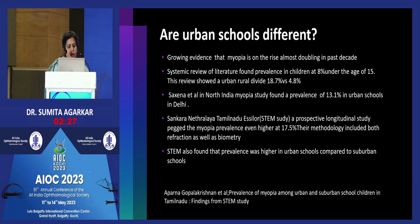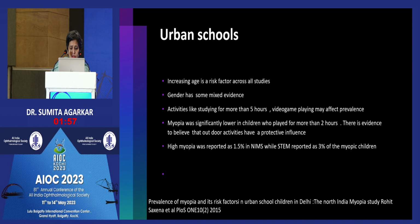When we look only at urban children in North India, it is around 13.1%. Shankar Netralaya data, which is a prospective longitudinal study, pegged it at 17.5%. They also looked at not only refraction, but also biometry. And STEM also found that prevalence was much higher in urban children compared to even suburban children. So there is a clear divide between poor children and also between rural and urban children.